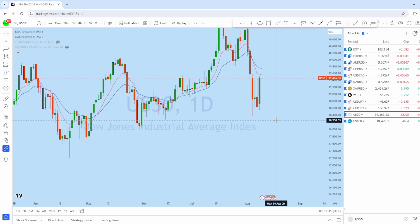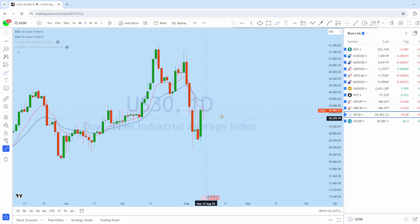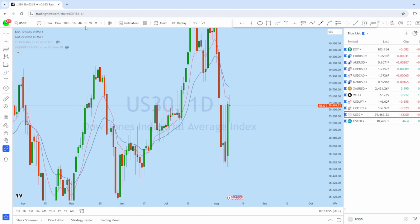Now dropping down to the daily chart, what we can see on US30 is the daily drop followed by this pullback with a narrow doji formation, and we'll be waiting on US30 for the market to grab liquidity from this 20 EMA and then to drop back down again to create a new lower low.